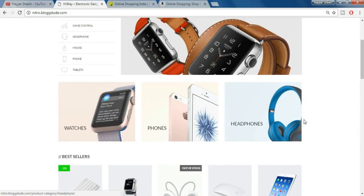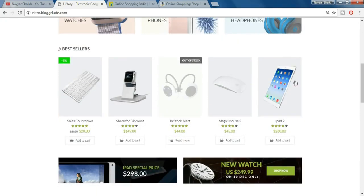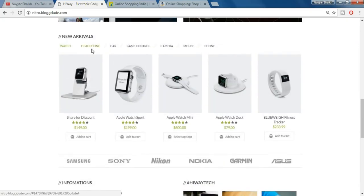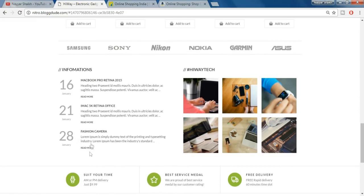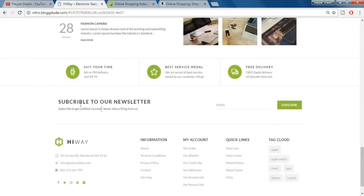For example, this is the first section which is showing 3 different categories. This is the second section which says the best seller. Third section, ads. Fourth section, we have some tabs which show different categories with different products. Then we have some brand names and a blog, the last 3 blogs. So I'll show you how to create a blog, how to create different blogs. We have a small gallery over here. We have also some icons to beautify the website, saying the features, for example, free delivery and so on.